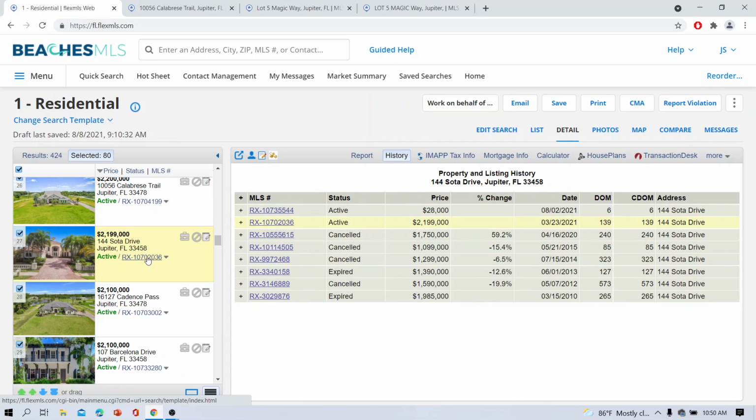This is Soda Drive in Jupiter. They tried to sell it at almost $2 million in 2010, no deal. Went down to $1.5 million, no deal. They tried to bring it up in 2021 to $1.7 million, no deal. But now it's 2021, so let's bring it up again to $2,199,000. Or if we can't sell it at double, let's rent it out for $28,000 a month. So they have it listed for rent or for sale.